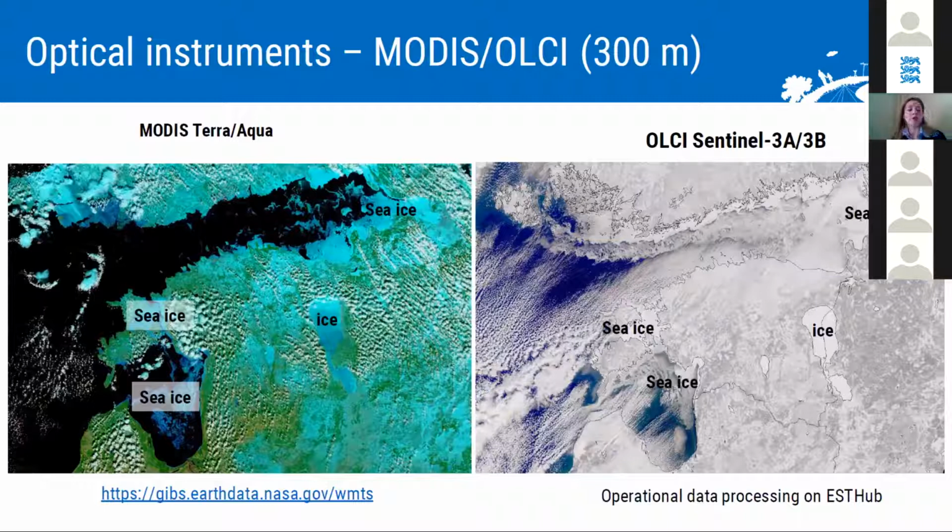Complementary to the radar-based measurements, we also use a wide variety of optical satellite data from optical instruments. Here you can see examples of the MODIS data on the left-hand side and the OLCI instrument. The MODIS data we don't process by ourselves. We just receive this data once per day from the NASA web map service. But the OLCI data we process operationally on the ESTHub and get processed images several times per day.